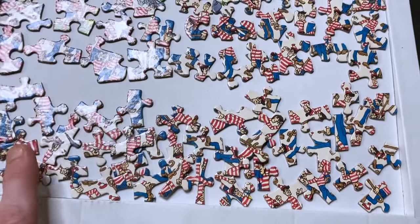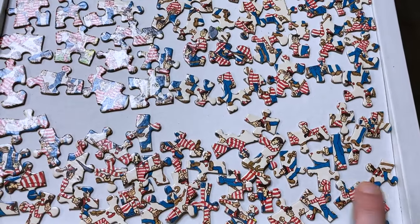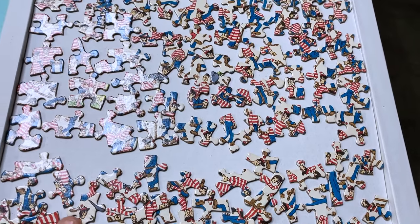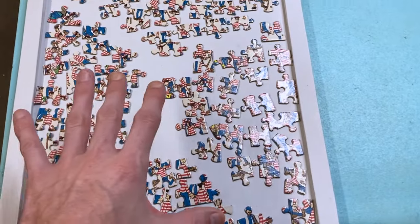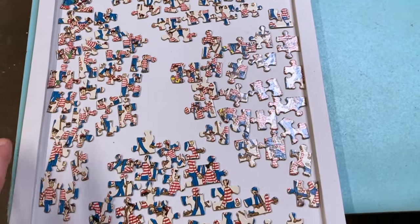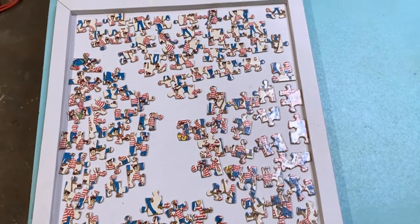I have found doing Springboks that it helps me to sort these little ones out into their own section from the start, so that's what I did here. I'm gonna start by assembling the frame, which I think shouldn't be too hard because we know which way is up on all of the pieces.